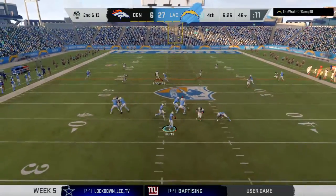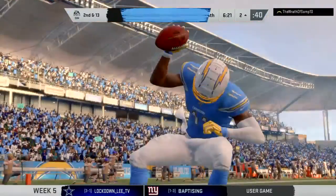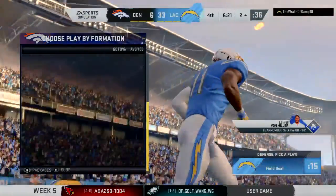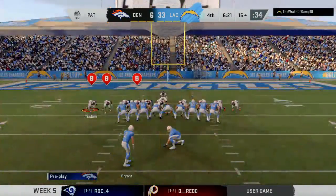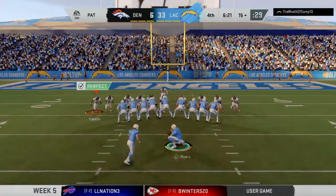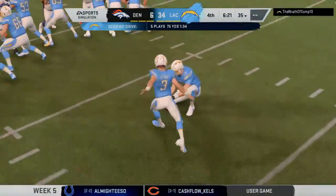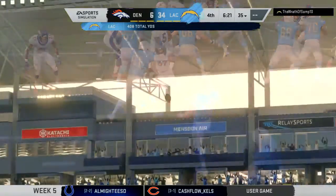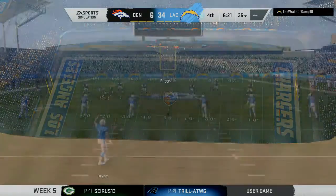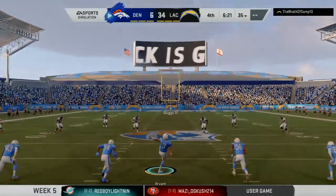2nd and 13. Looking deep downfield. Got a man that's caught at the 6-yard line. And all the way in for a Charger touchdown. A big play there. His 2nd touchdown of the afternoon. For the Chargers, they're able to widen their lead. Bryant's extra point up and good. And that'll increase their lead to 28. And after the touchdown, here's Bryant now to kick it away.